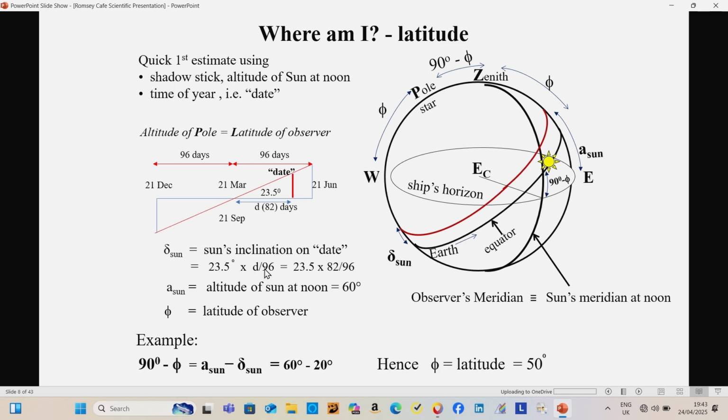In this very simple sum, this is where I need my stronger glasses. You can work out the number of days, multiply it by the factor, and you come up with 82 days. And if you choose that the altitude of the sun at that particular time of year was 60 degrees, you can work out, by that very simple calculation, that your latitude in this case is 50 degrees.